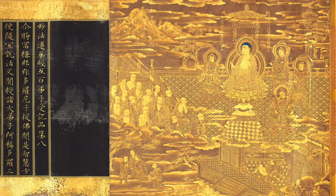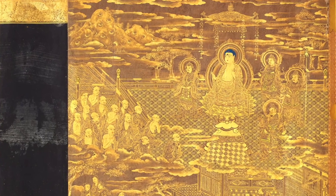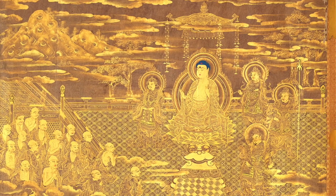In between is a lavishly decorated scroll from Japan, written in 1636 in gold ink on blue indigo dyed paper, commissioned by the Emperor Go Mizunoo for presentation to the Toshogu Shrine in Nikko. It contains the Lotus Sutra, one of the most influential scriptures of the Mahayana school of Buddhism in East Asia, and seen by many as the summation of the Buddha's teachings.